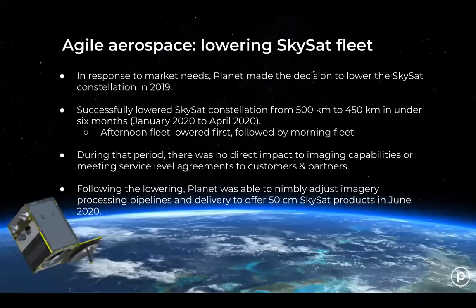To meet market needs, Planet have made the decision to lower the orbit of our SkySats from 500 kilometers to 450. This, with additional super resolution processing, has given us the ability to deliver 50 centimeter imagery.